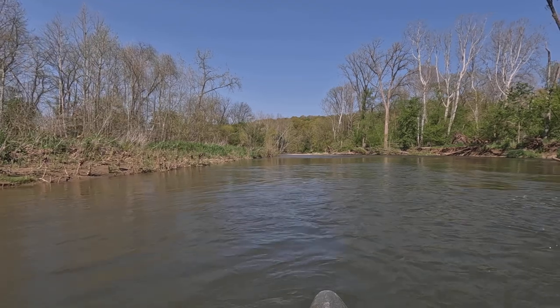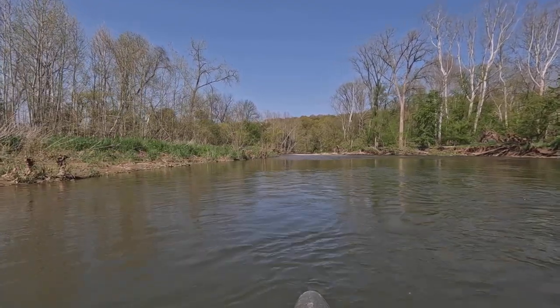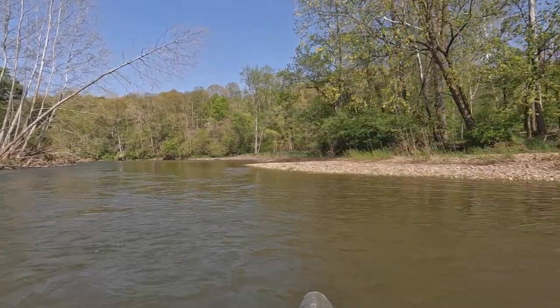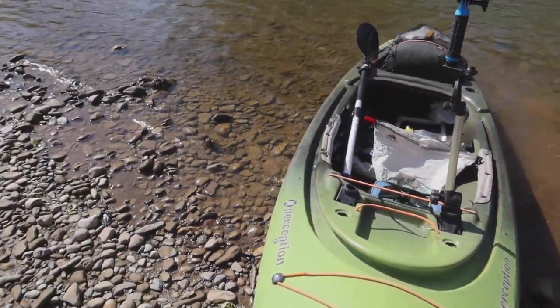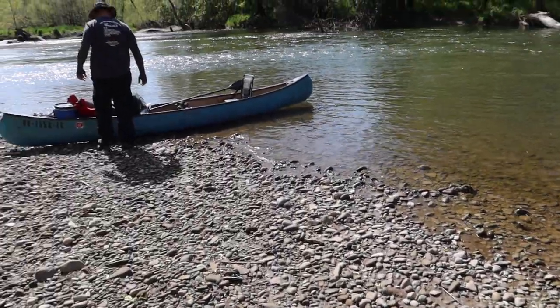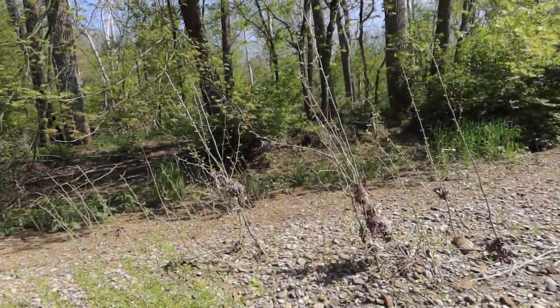Now we just need to figure out where the takeout is. I'm assuming it's up here past this little gravel bar. Well, right offhand, I am not seeing anything. It looks like there might be a little path here. Let's get out and investigate. All right, let's go see if there's a campsite up here somewhere.